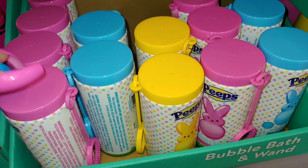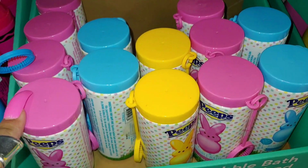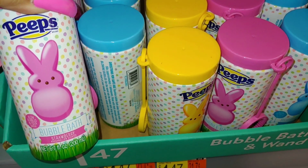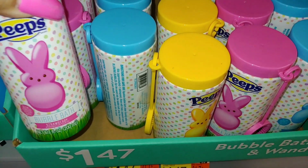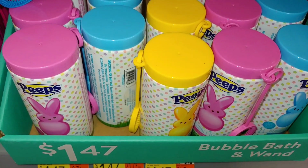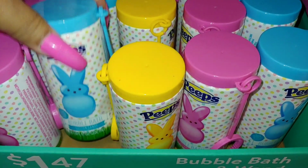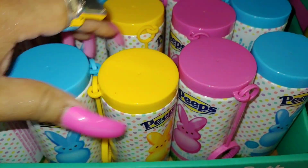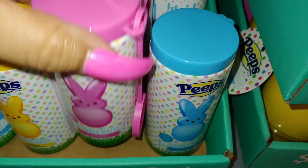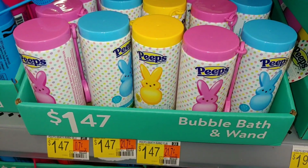And I forgot to record these cuties last time I came over here. They have these bubbles. I did put these on my community page. I took a picture and put these there and I've grabbed a few. They have this in strawberry, cotton candy, vanilla, and it just repeats again. And these are all the colors that I see right now so far. I think that's all they're going to get.